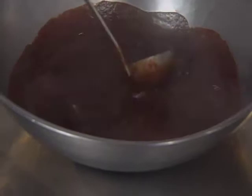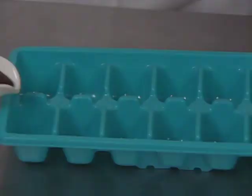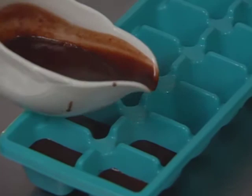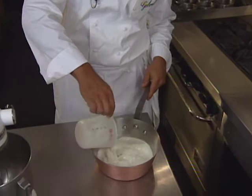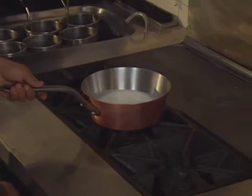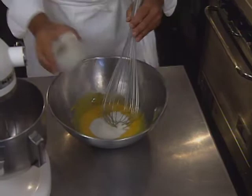Now we're ready to add it into our ice cuber. The chocolate mixture is frozen. Meanwhile, the pastry cream is started with 2 cups of milk and the seeds from 1 vanilla bean. It goes over heat and is brought to a boil. Egg yolks are combined with sugar. Then dried gelatin and flour will be added and mixed until smooth and thick.